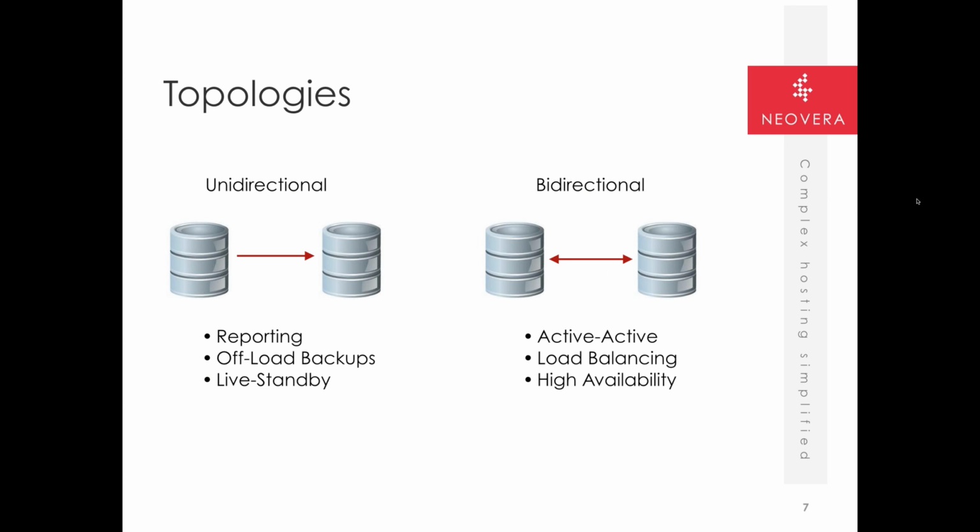Some of the topologies that we've seen, that you can deploy this in, include unidirectional, one of the most common that we've seen, where people design this so they can offload from their production system to another system used exclusively for reporting, or take their backups from that system rather than production, and also to create a live standby. The live standby is similar to bidirectional in the sense that it goes both ways, but only one way at a time. And then bidirectional is where you create an active-active. This is where you might load balance web servers across multiple databases, and it also gives you a little bit of high availability.